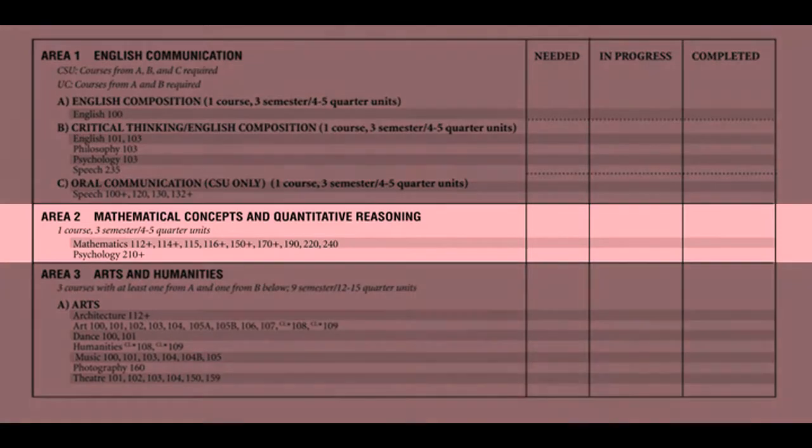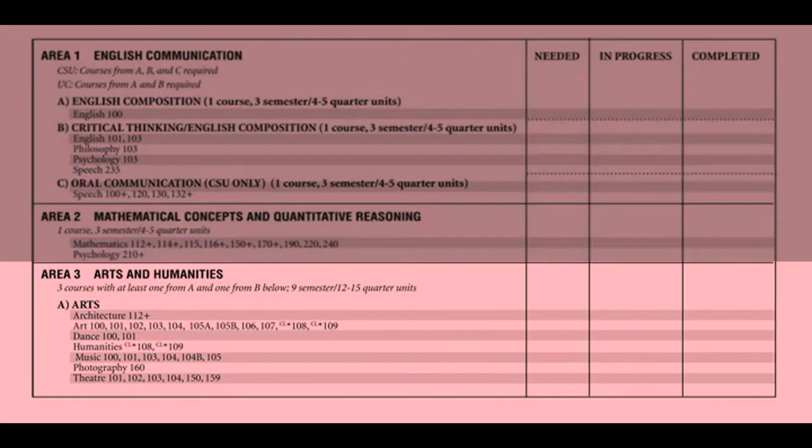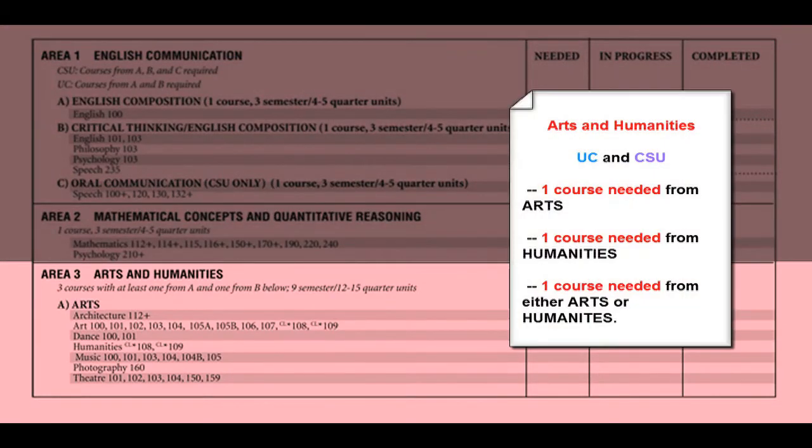Moving now to Area 2, Mathematical Concepts and Quantitative Reasoning, one course is required. Although any of the courses listed will satisfy this requirement, certain courses may be more appropriate for certain majors than others. If you know what your major is now, you may want to let your counselor know. Area 3, Arts and Humanities, requires 3 courses, with at least one course from A, Arts, and at least one course from B, Humanities. The third course can come from either category.